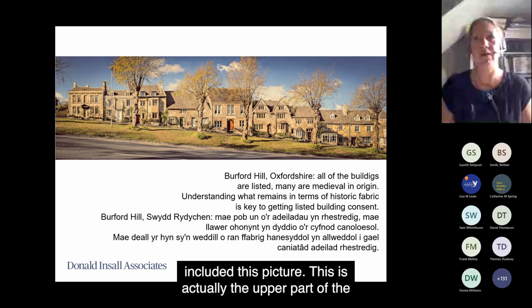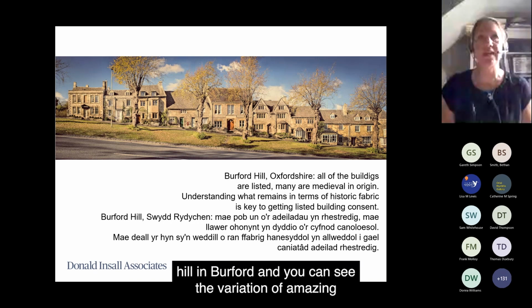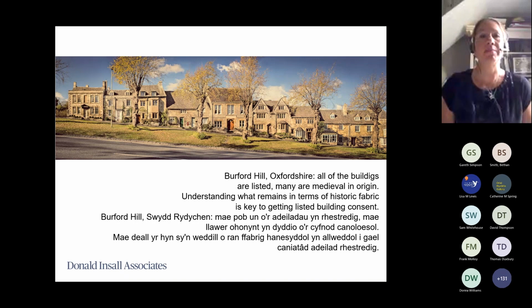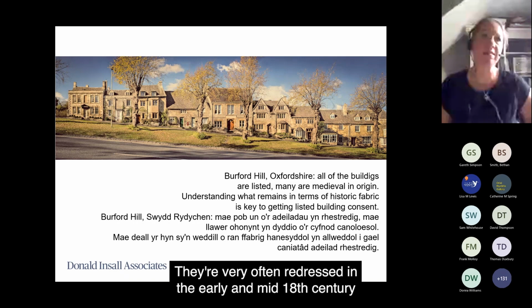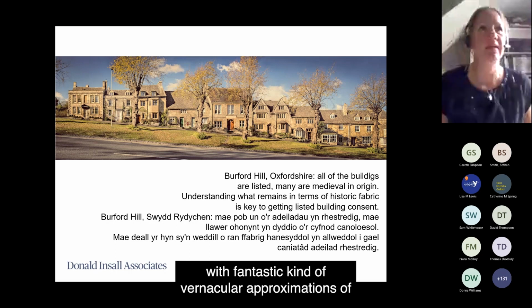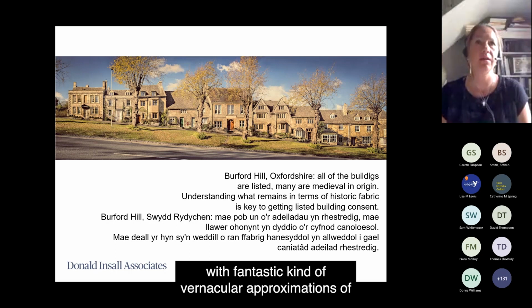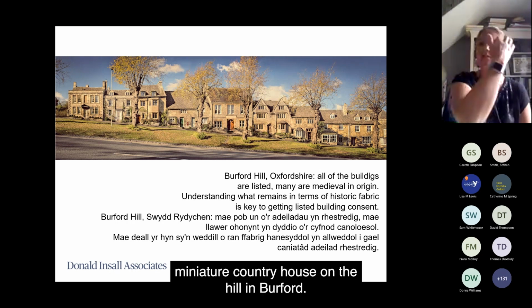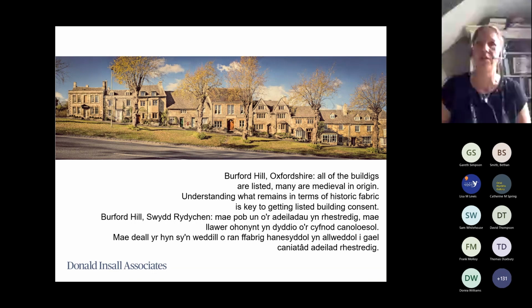This is actually the upper part of the hill in Burford, and you can see the variation of amazing buildings. So lots of these are medieval behind their facades. They're very often redressed in the early and mid 18th century with fantastic vernacular approximations of little country houses. The one on the far left is a sort of miniature country house on the hill in Burford.